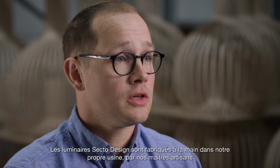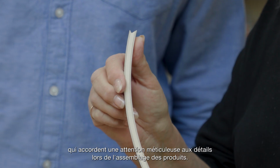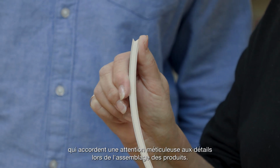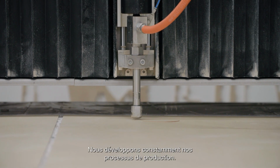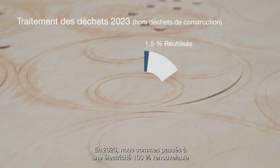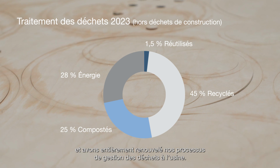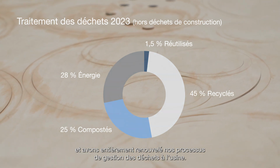Secto Design lighting is produced at our own factory by hand by our master craftspeople, who pay meticulous attention to the details when assembling the products. We are constantly developing our processes. In 2023, we switched to 100% renewable electricity and completely overhauled our waste management processes at the factory.